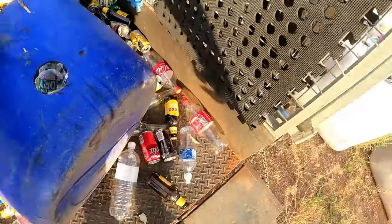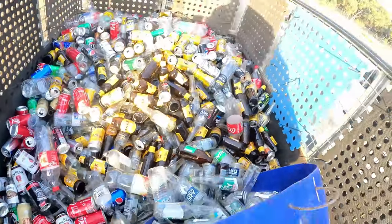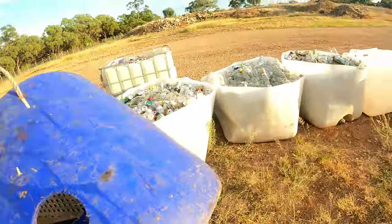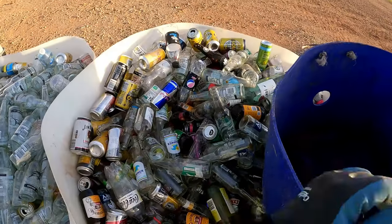You might have to put the tail board up here. Getting a bit overloaded already with one. That's fine. I'm going to get the second one done. My old throat's getting dry.